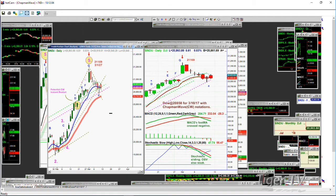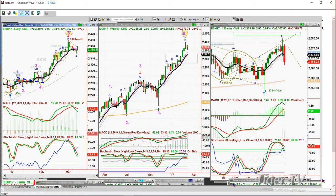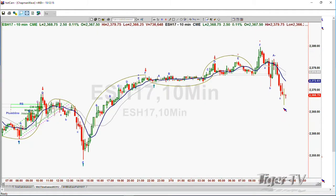Now, what I wanted to point out in this particular chart, where was it? Right here. This is the 10-minute. And the big question is, we've just got a D. Is this still a high-level consolidation, as the SMH, the semiconductor index, the XLV, the healthcare, and some other indices kind of stall up at the high level? They don't break down, but they just stall. They go sideways. We'll know soon enough.